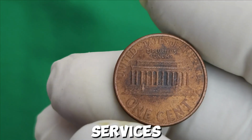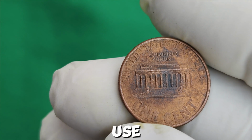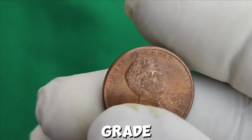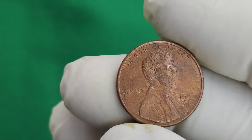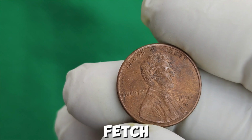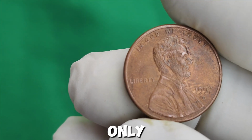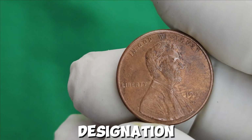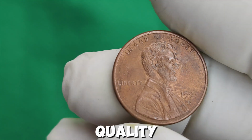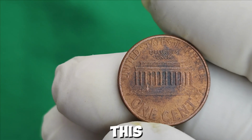Professional coin grading services like the Professional Coin Grading Service or Numismatic Guarantee Corporation use a scale from 1 to 70 to grade coins. The higher the grade, the more valuable the coin is. Coins that are graded 65 or above are considered to be in mint condition and can fetch incredibly high prices. For the 1997 D Ultra Lincoln penny, only those graded with an Ultra Cameo designation will reach the premium prices we're talking about. This high-grade quality is what makes the coin such a rare find, and only a handful of pennies have earned this distinction.